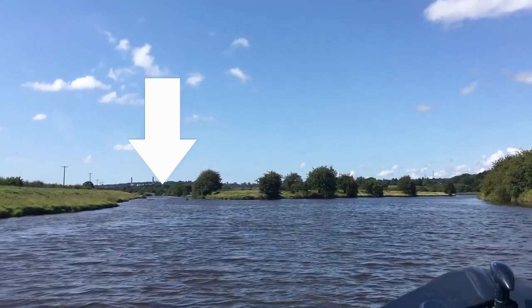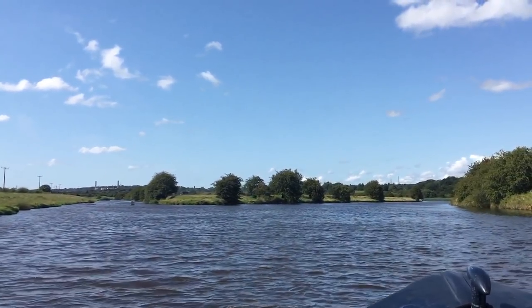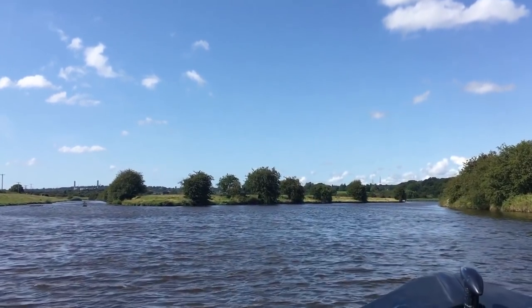This is the Frodsham Cut, and you used to be able to moor down there, but sadly it is no longer navigable. This was the original route to the Mersey before the Manchester Ship Canal was built, and ships would wait here for the tide to be right.